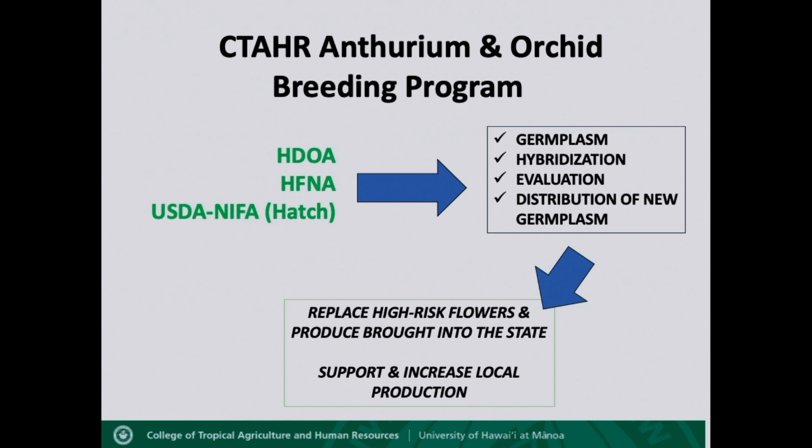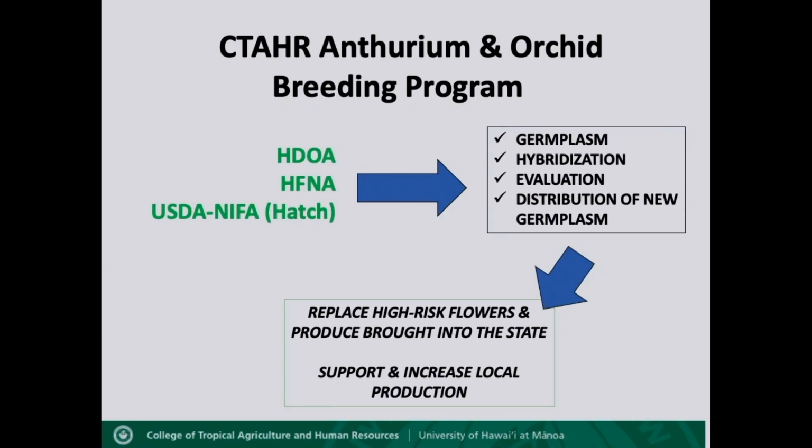Our Anthurium and Dendrobium breeding program is a long-standing program, and we've received funding from HDOA, HFNA, and USDA. Our goal is to collect, maintain, and utilize germplasm. We also create new hybrids for our programs, evaluate, and eventually distribute new germplasm so that we can replace high-risk flowers and foliage primarily brought into the state, so that we can eventually support and increase local production.